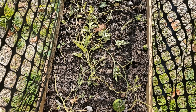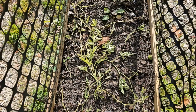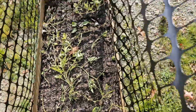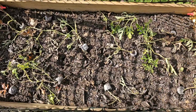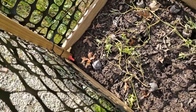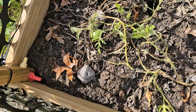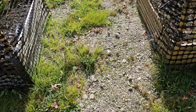But look at all of the plugs, all of the little pots, the starter pots that we had put in there. Something has definitely pulled them all out. I don't know what's up with that. And the same thing is true over here. All of these are all pulled out as well. But I do have another baby watermelon growing over there. So we got a couple little baby watermelons still going.